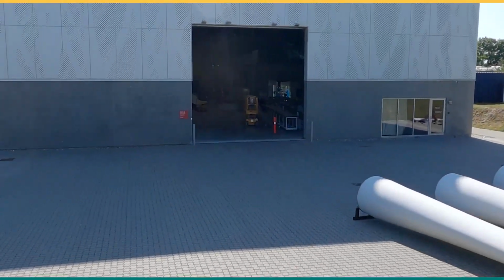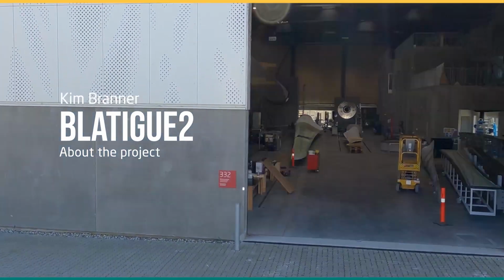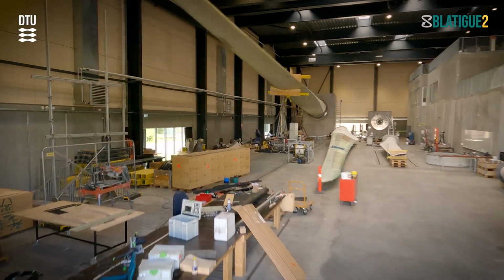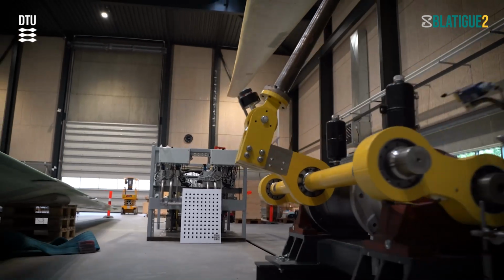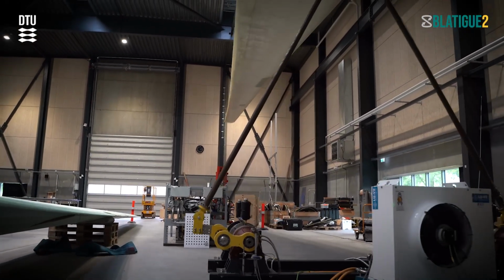The BLATIGUE-2 project is led by DTU Wind Energy. It's an extension or follow-up project on BLATIGUE-1, which was a great success because we developed a fatigue test method which is better than current standard tests, and with R&D we also developed an exciter that actually can test the blades. But we also realized a lot of things in BLATIGUE-1, that there's a great need for continuing this work.